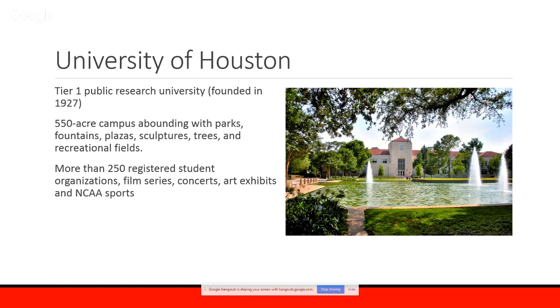Houston tends to stay very green most of the year, so it's a sort of subtropical humid environment. We have lots of beautiful plants. And we're a very vibrant campus. We have lots of student organizations. Students tend to be really active here. And part of the reason I think that is because we're an extremely diverse university.